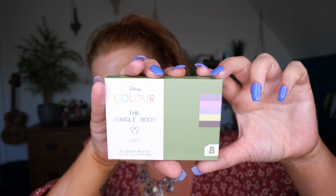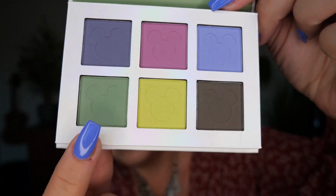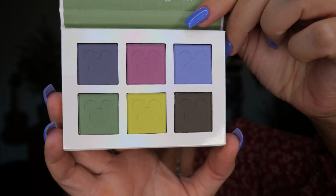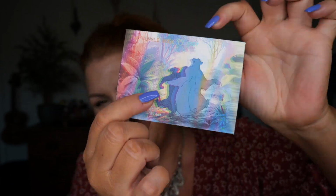So there's that. Next, we've got Disney Colour, The Jungle Book, 1967 6-colour palette. This is really cute. Got some nice shades there. I do like a green actually. You don't often find a nice foresty green in palettes. You've got a mirror. There's that.